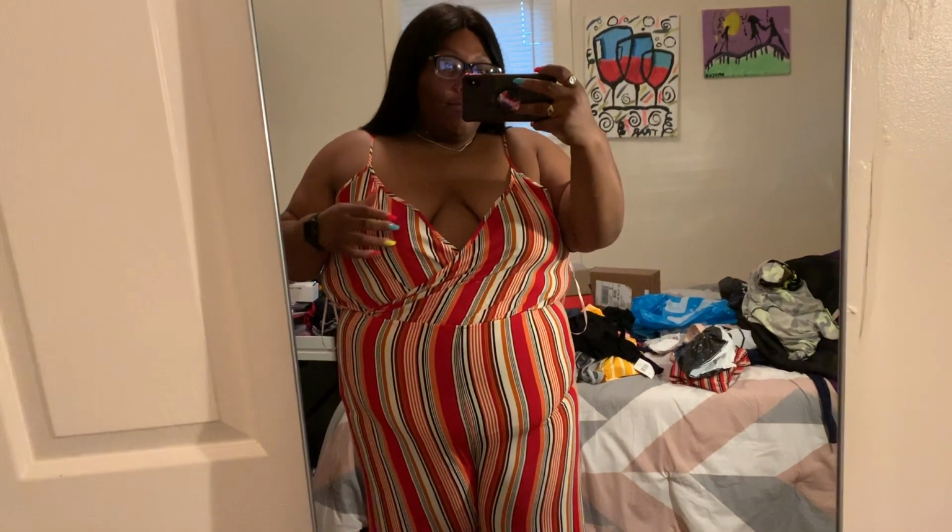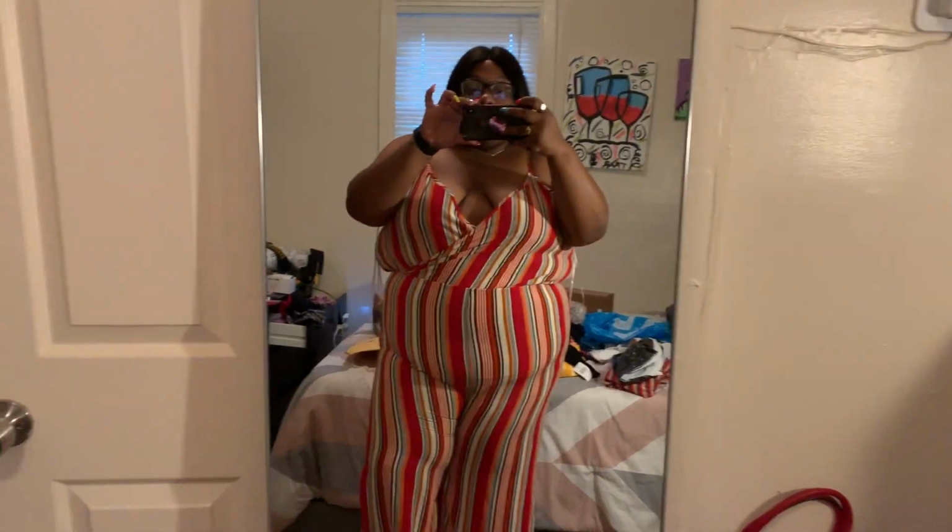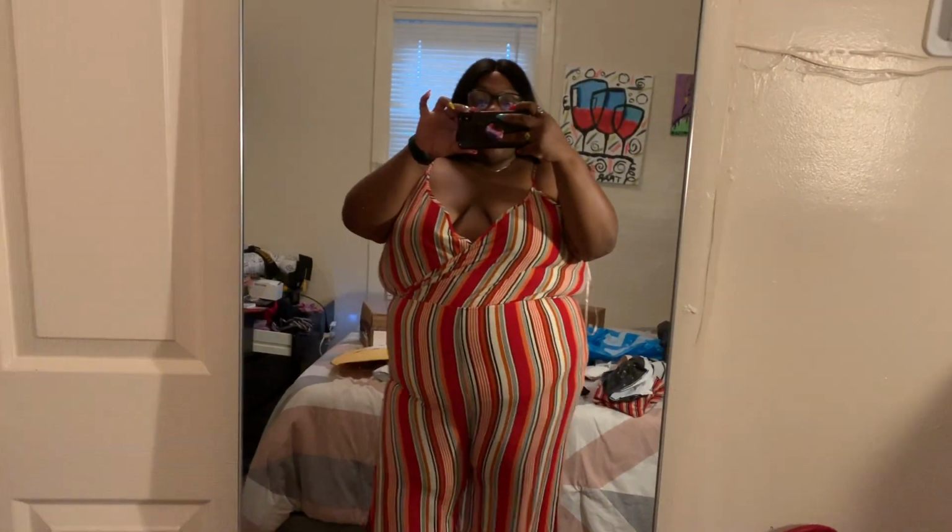Y'all, this is something else that I found on clearance. I think it was like $5 at Route 21. This is cute. You know, the girl is buzzing, but it's still cute. I'm thinking Captain's Ball for the cruise that I'm going on. It's a little romper, one piece. Real cute. Excuse the fupa. Don't act like y'all ain't never seen no fupa.